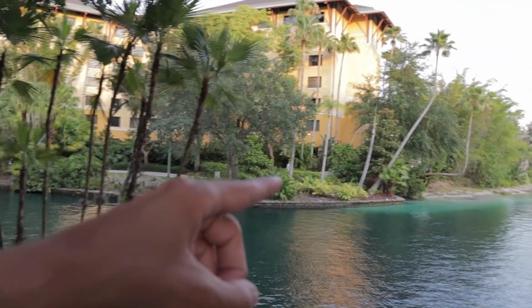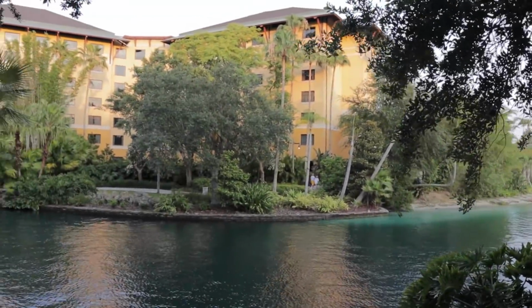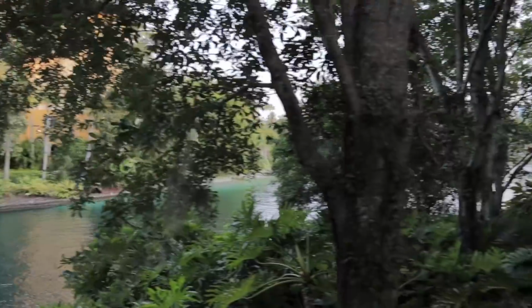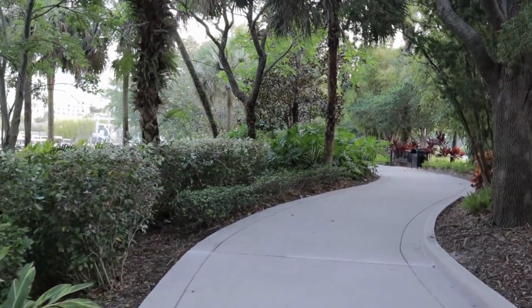This is literally right across the street from Islands of Adventure, so you can hear Skull Island: Reign of Kong, you can hear Jurassic Park River Adventure, you can hear the Hulk launch. I think right over here is Dudley Do-Right's Ripsaw Falls and Dr. Doom's Fearfall right there. See, there's the little path that I took right over there, following the beach all the way over to Sapphire Falls.